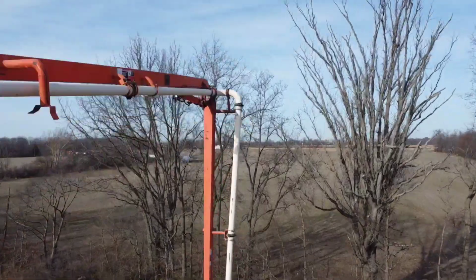How expensive is it to have a pump come out on a job like that? It ranges probably from $700 to $1,000. That's not bad. It depends on how long they're here, because they charge an hourly rate. Okay. And a lot of companies have a fee per yard of concrete that you order and run through their pump. So it varies.